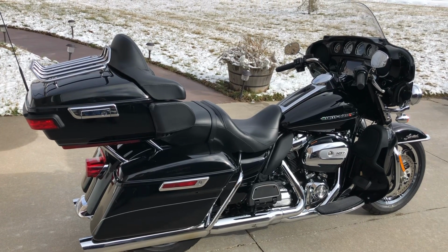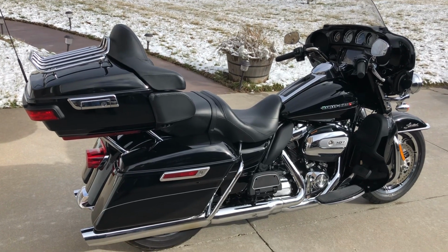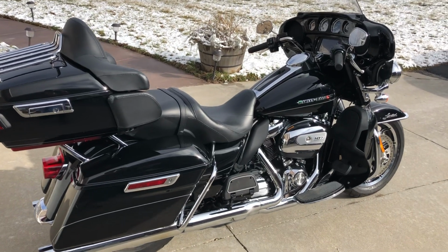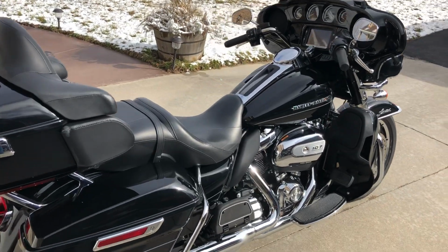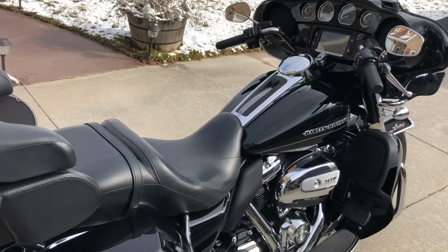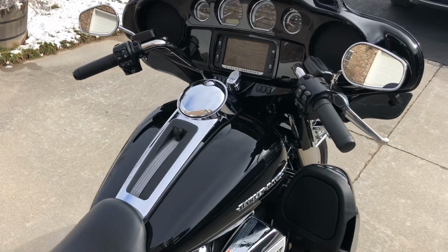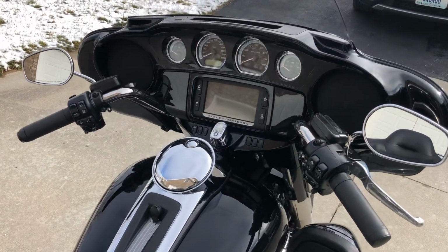There's no chips, no scratches. Paint's in excellent condition. The seat's in like new condition. The mileage is low. It has only 6,948 miles on the odometer. The bike has a fresh service.